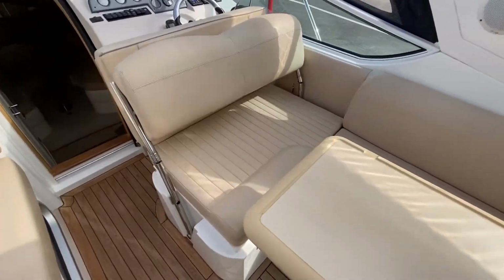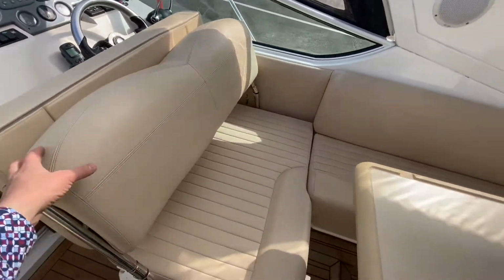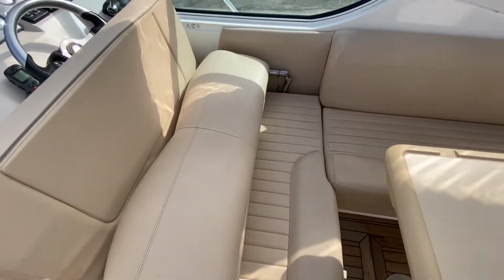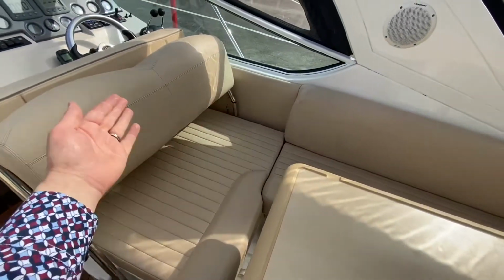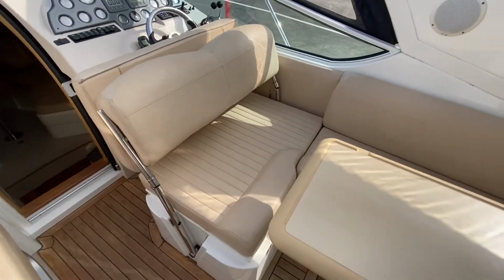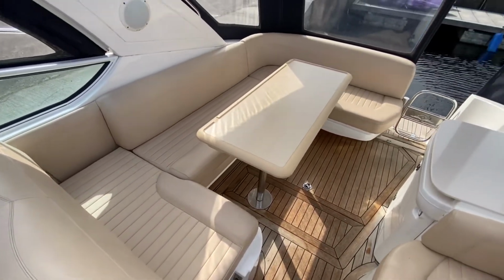Just in case it wasn't clear how this worked, you fold that cushion up, and then that seat backrest, you can have it like that either, but you pin that up. That seat, you can pin that together so it doesn't flop in the middle, but that folds that way, and you do have a full size seat then at this end of the table as well.